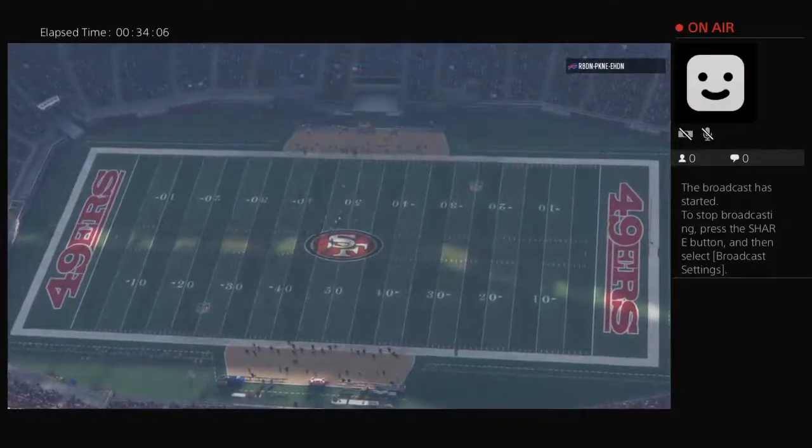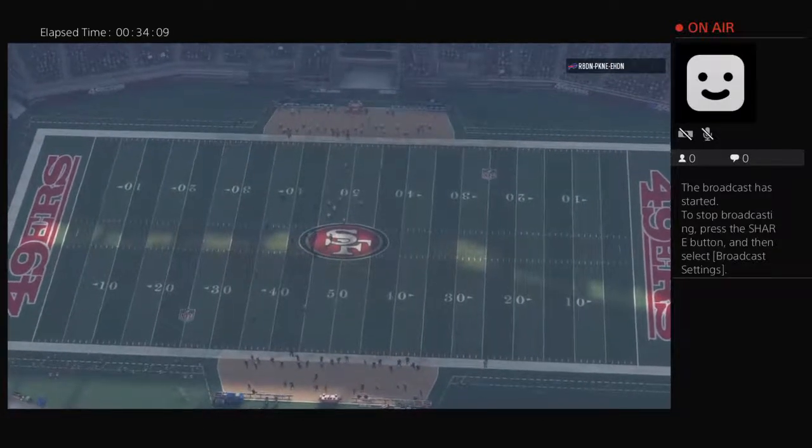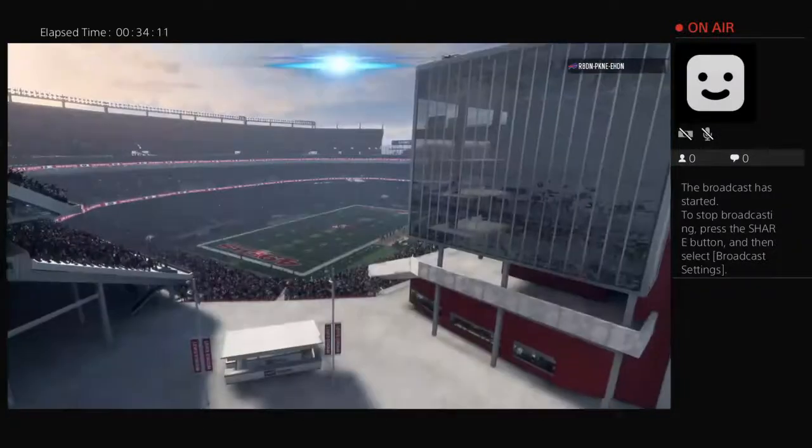Back now here in Santa Clara. It's the Bills with a lead and the football here to begin the 4th quarter.